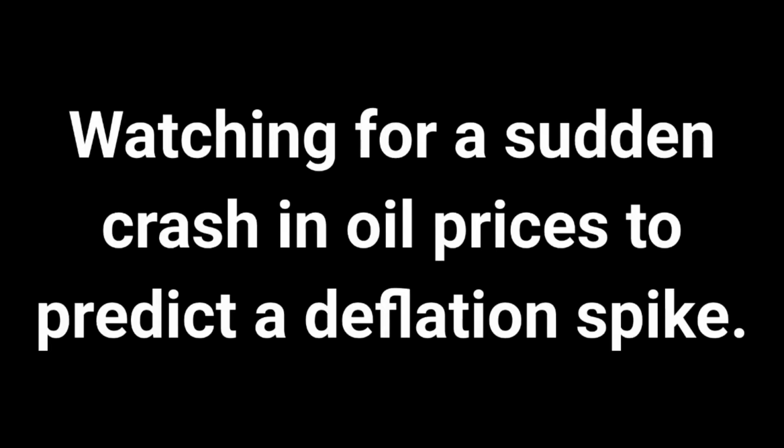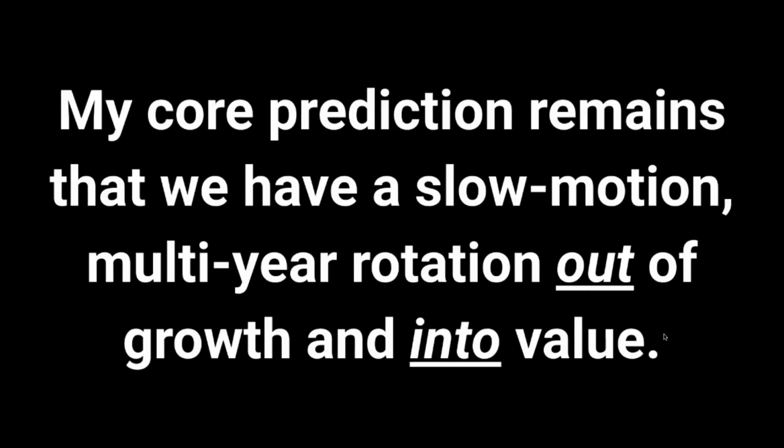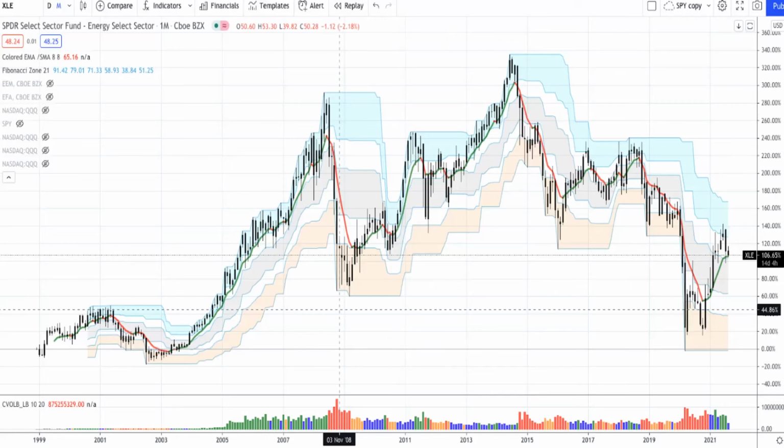Now, the Baltic Dry Index has crashed. So we are starting to see some signs of some of these supply chain issues becoming resolved. But again, that's good for the economy. So at this point, no changes. My core prediction remains that we have a slow motion multi-year rotation out of growth stocks and into value. And so that's the banks and the energy companies that benefit from this.